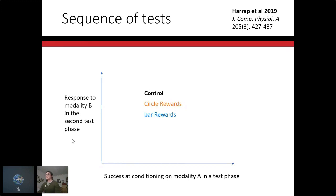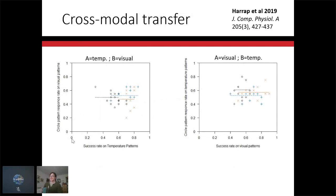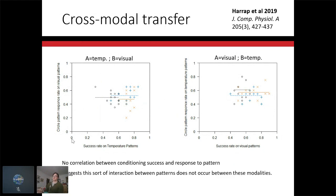Okay, sorry. So when we actually did this sequence of experiments, we found that the bees' response to the first modality had no bearing on their response to the second. So bees were more than capable of learning a temperature pattern, but that didn't affect their response to a visual pattern, and the same was true the other way. Conditioning to a visual pattern did not affect the bees' ability to respond to a matching temperature pattern. So this would suggest that this kind of cross-modal transfer of pattern learning does not occur between these two modalities.